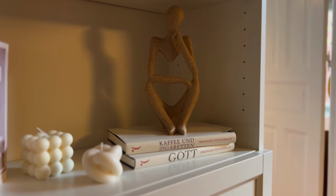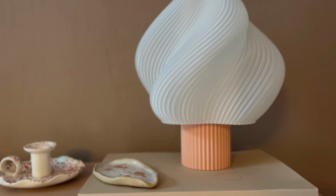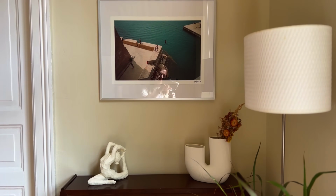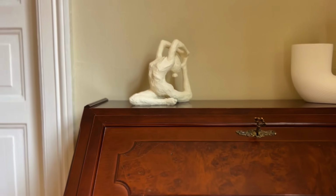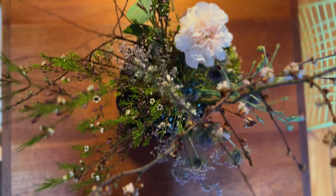The color palette of this apartment is very nuanced, and you have a lot of different textures and tones paired with each other. And this is what doesn't make this very calm color palette boring, because whenever you have a very beige and brown design, it can feel very flat, but the couple who lives here really managed to pull out a lot of energy and to just accentuate their color palette.